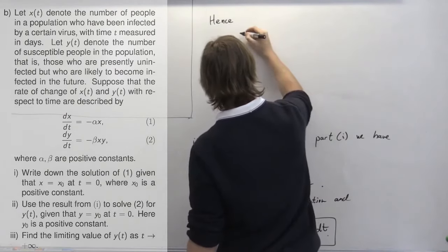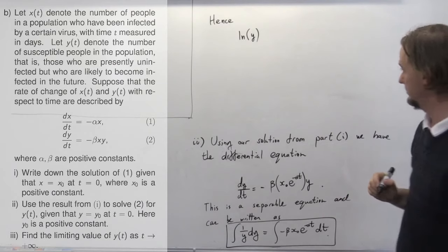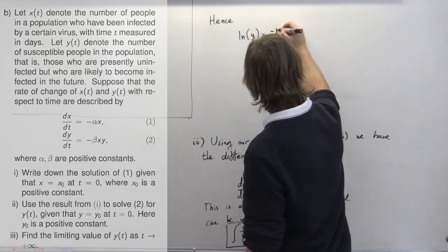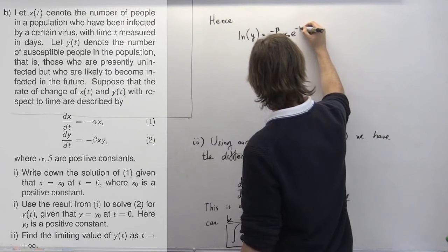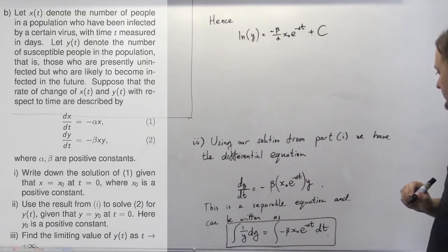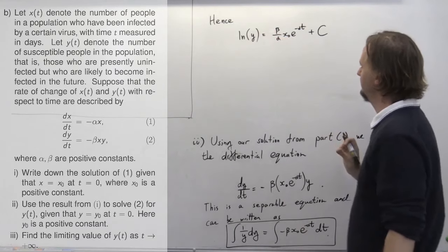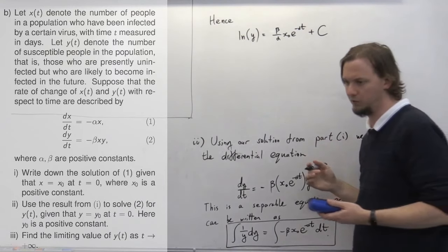Okay. So what do I have? I have that the log of y is going to be equal to, well, the exponential is easy to integrate. I get minus beta over alpha x naught e to the minus alpha t, what's the constant? Now there is a slight mistake because, again, taking a derivative, these minus signs don't match up with what I have. So I do need to make that positive. So we have this as our solution, and we can take the exponential to solve this in terms of y.